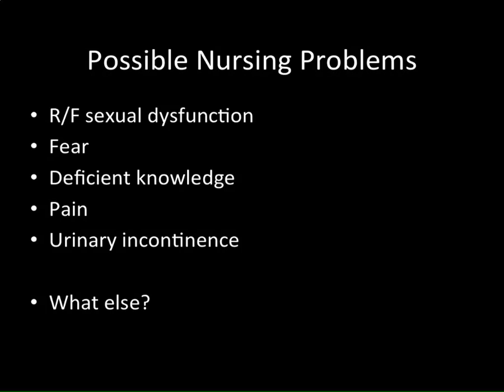Possible nursing problems associated with any kind of prostate surgery in men: risk for sexual dysfunction, fear, deficient knowledge, because this isn't something that everybody talks about on the street corner. Pain, urinary incontinence, what else? Body image issues. What else? Risk for infection.